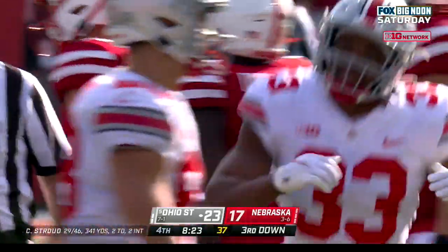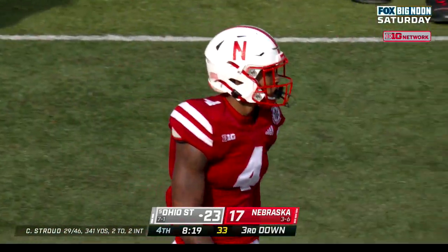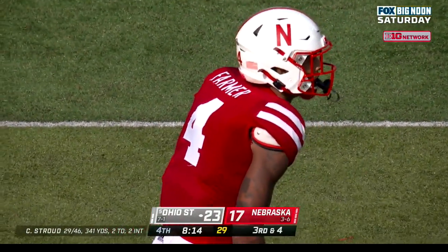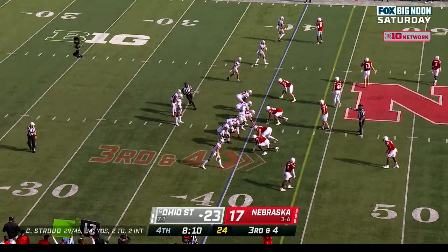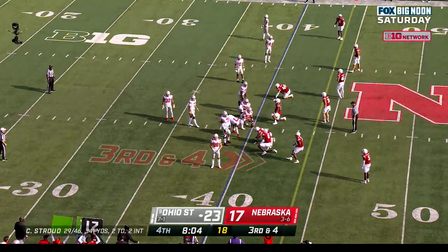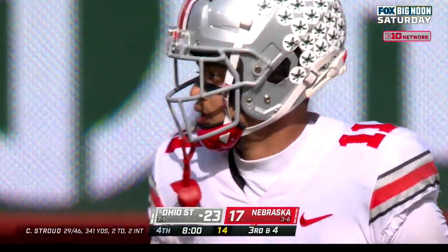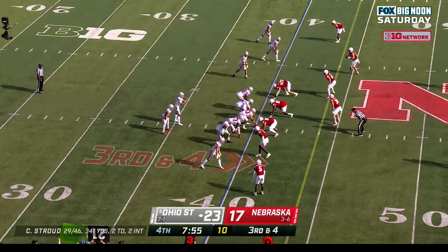Miles Farmer, who had the interception, with the tackle, it's a 6-yard gain. Henderson will jog back on the field, the running back for the Buckeyes. Got to know where number 11 is, don't you? He's had a career day. He'll be the closest receiver to Stroud in the slot. 3rd down and 4 at the 40-yard line. Big series, big play for the Nebraska defense. Can they get it done? Right here.